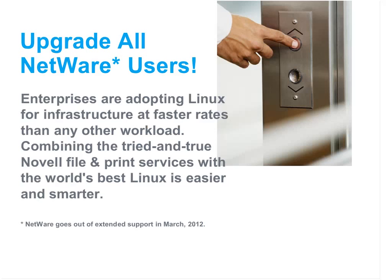So first, just kind of a little marketing slide here. We're of course encouraging all our customers to upgrade from NetWare to Open Enterprise Server on Linux. And as we'll go through some slides later, you can really position yourself ahead of the pack. As you look at the stability of our SUSE Linux Enterprise Server, it's really top-notch in the industry, and we continue to see very high market penetration with Linux moving forward. So something to keep in mind as NetWare goes end of life in about a year.